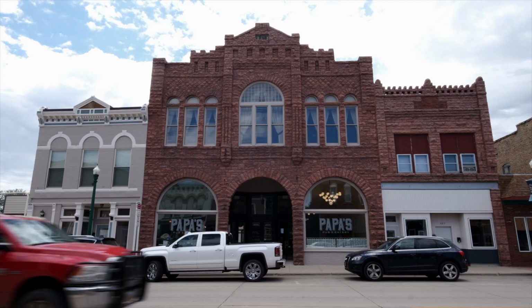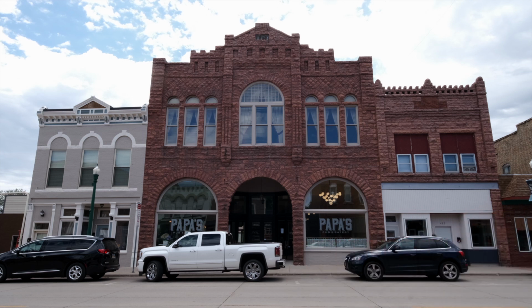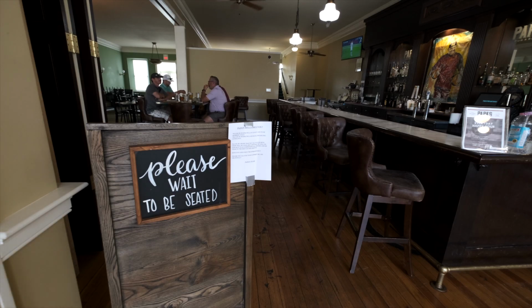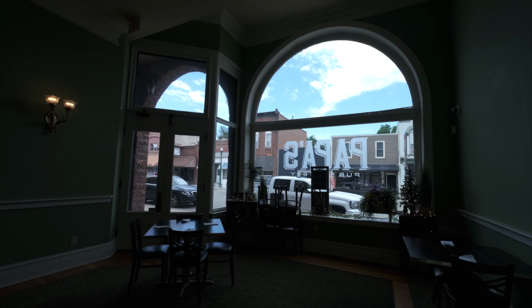And finally, head to downtown Dell Rapids, where 4th Street is filled with shopping and dining, including this one-of-a-kind restaurant in a historic opera house. Papa's Pub and Eatery opened here 18 months ago. It's been humbling, especially when obviously the pandemic hit. We weren't sure if we wanted to keep the doors open. Are we going to be able to keep the doors open?